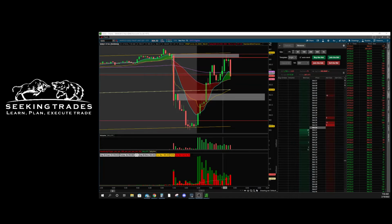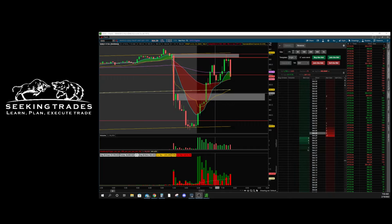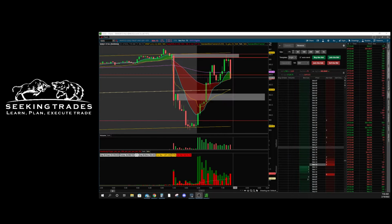But look at this. So what happened was the banks make this big move. That's what happens in the news that came out. Whatever. We don't care about that. We're just playing technicals. So now this thing's flushing and pulling down, and I can get out, but I'm not going to get out. Look at this red candle.